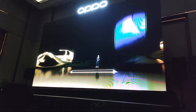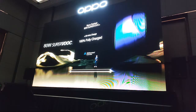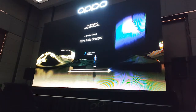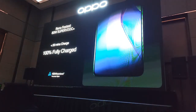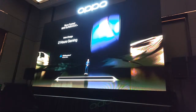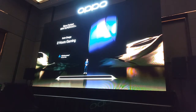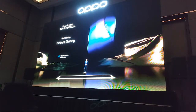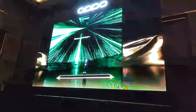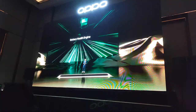Now, for the first time, we are bringing 18W SuperVOOC, a flagship feature, to the Reno series. With 18W SuperVOOC, you can charge the Reno 8 battery to 100% in under 30 minutes. Even just a 5-minute charge is enough to give you 2 hours of exciting mobile gaming, as tested by Tooth Rinlin. Speed isn't everything, and we know that battery lifespan is a big concern for smartphone users.